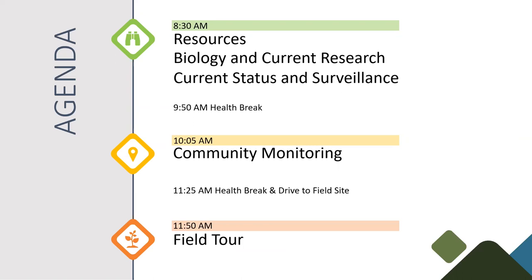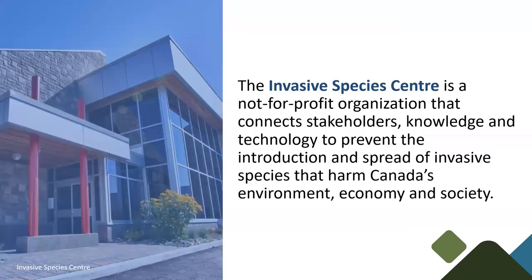And then after that health break, we're going to get into some community monitoring techniques and several different techniques that you might be able to implement in your organizations or on your woodlot. All of them have their pros and cons and different resources that you need. There's lots available, so we'll go over each of those. Then we're going to have another health break, and in that break we will pack all of our stuff up, and then all of us will drive over to the field site for a field tour. So that's how the day's going to go.